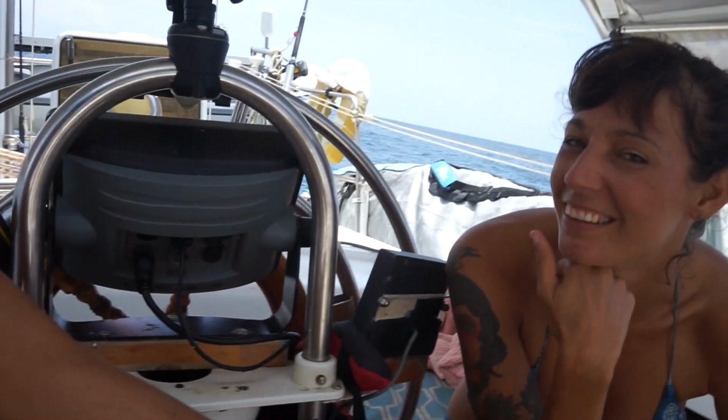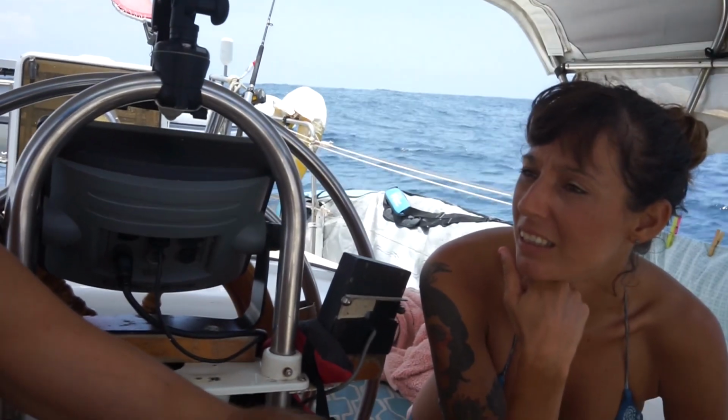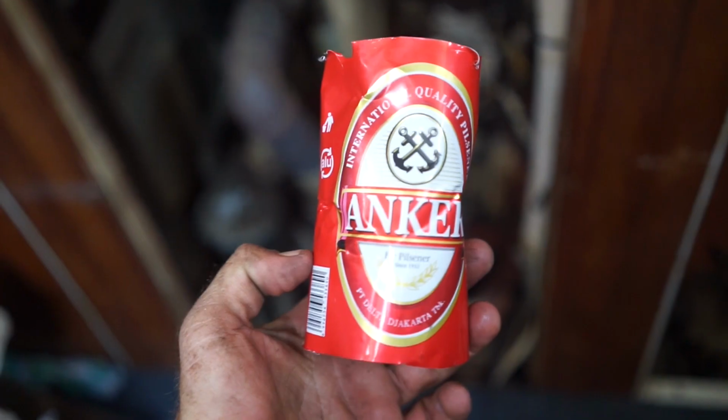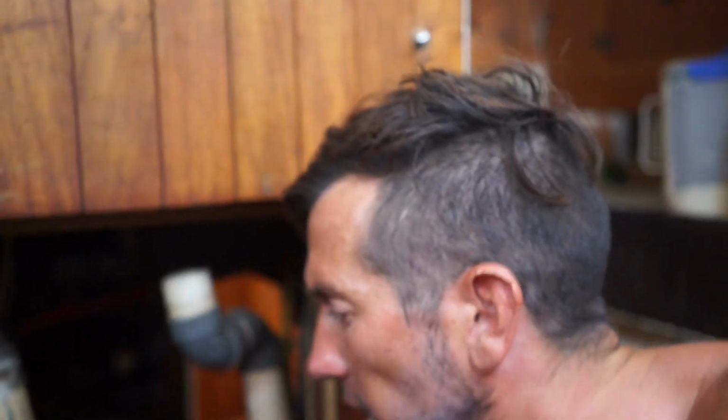It'll be fine, as long as I don't hammer it under load. We'll jibe, and then I'll budgie it up. Might even drop the main and just go in there slow under a headsail. Lucky I like to drink beer.